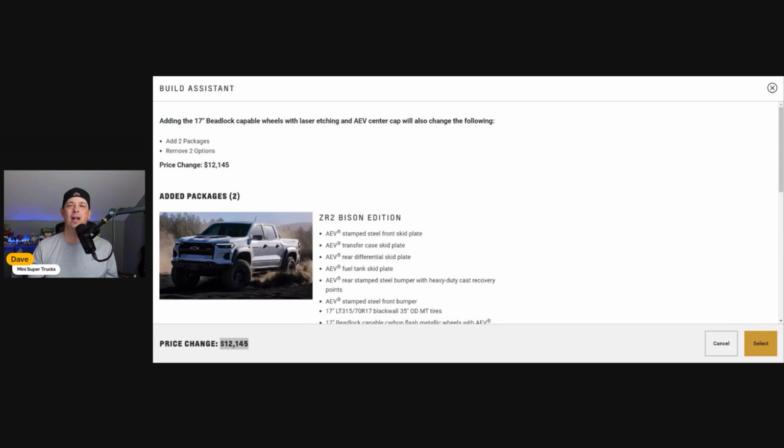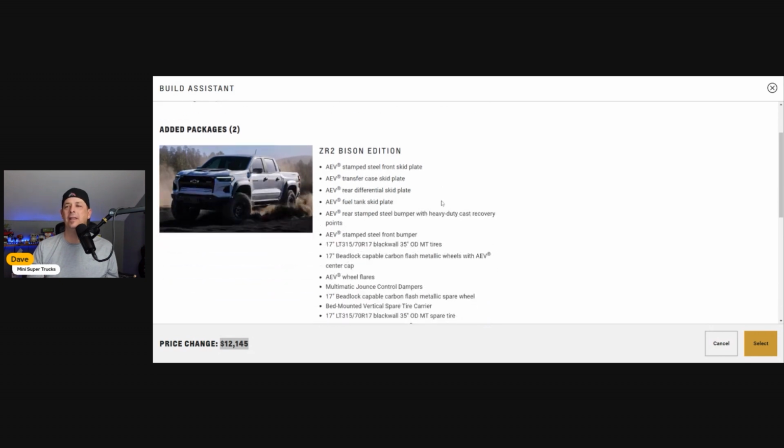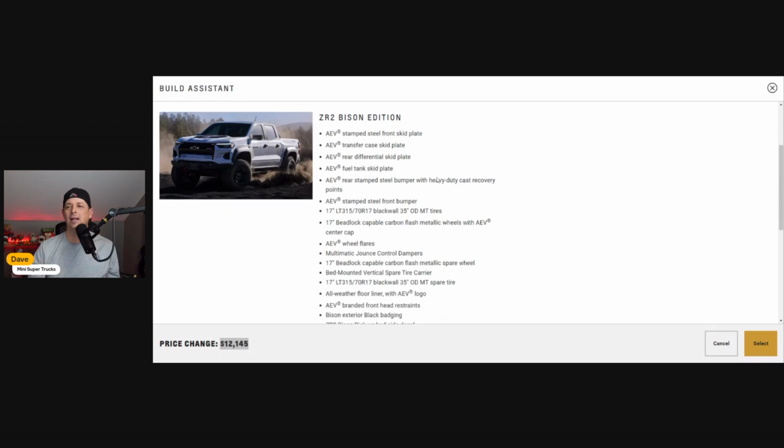So as you can see here, it added 2 packages and removed 2 options. But we're going to get the AEV front skid plate, the AEV transfer skid plate, the AEV rear differential skid plate, the AEV fuel tank skid plate, the AEV rear steel bumper with heavy-duty cast recovery points, the AEV front bumper.